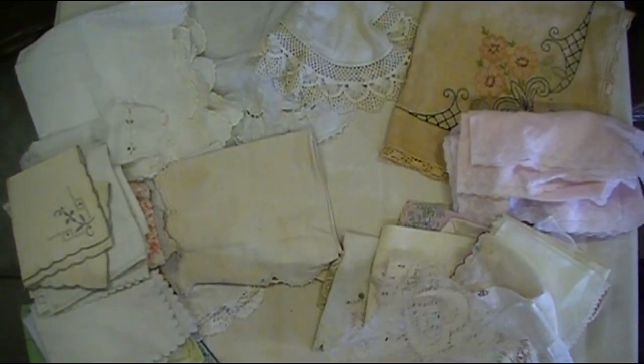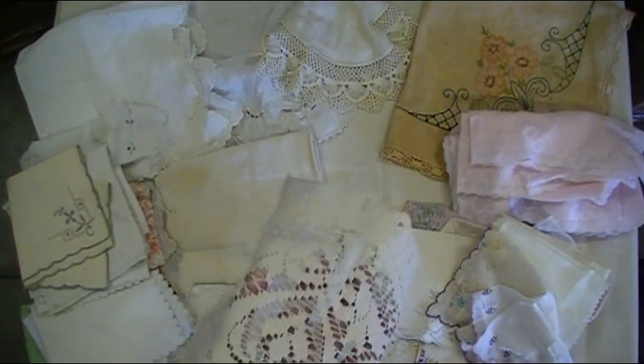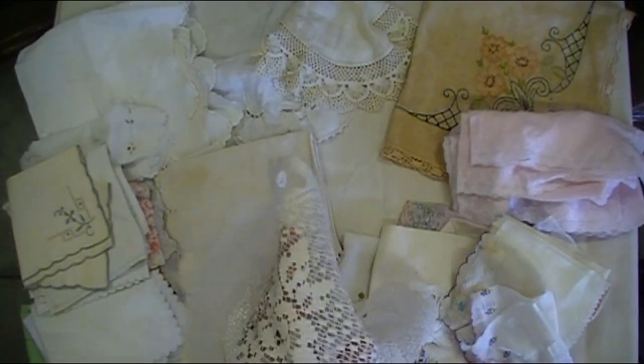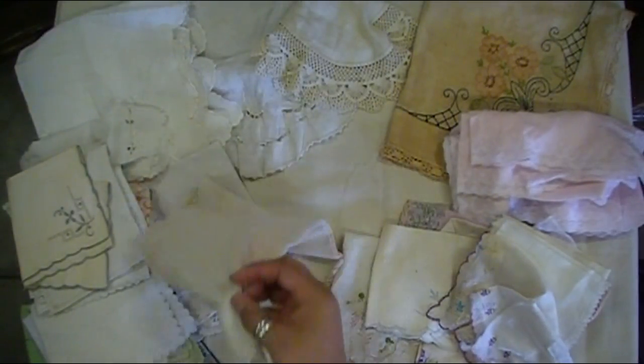Again, I don't think this is old per se. This feels like the stuff you can buy at Walmart and Dollar Tree, but I could be mistaken, but this is what it feels like to me, but I definitely will still use this. Look at that really pretty heart. This would be great for, you know, like a romantical type of book or project or for weddings, something like that, bridal. Really pretty. And then here we have another long runner.